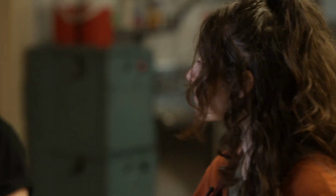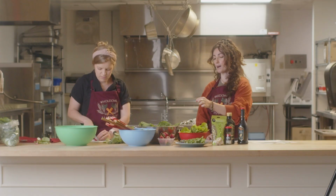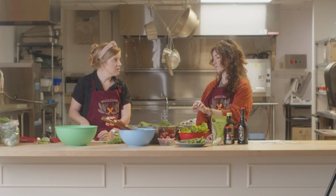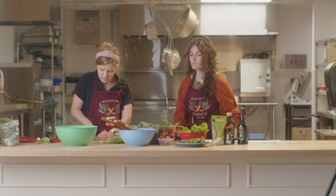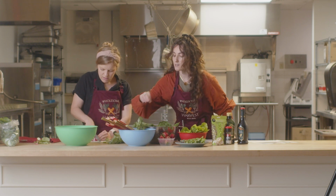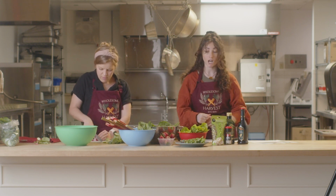Okay, so thinly sliced radishes. Yeah, so we want rounds like that, as thin as you can make them. Okay, sounds good. I know it says 5, but how many do we have left? Maybe we could do 7 and see how that looks. And I'll start with the strawberries.